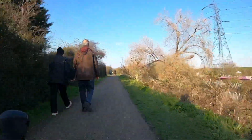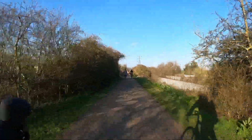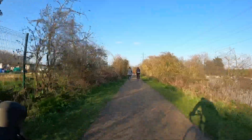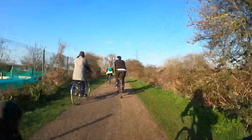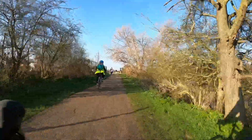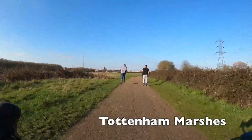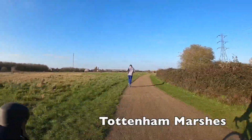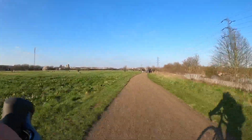But as you can see, there's a lot of people out cycling on it as well. So this is a designated cycle route as well as a pedestrian path, so it's not like you're doing anything wrong by riding here, but equally it's not like anyone walking down is doing anything wrong by walking here, so just make sure you're nice to everybody. And we're emerging now onto Tottenham Marshes, and this is a nice wide open space, and you really just want to keep going straight on up here.